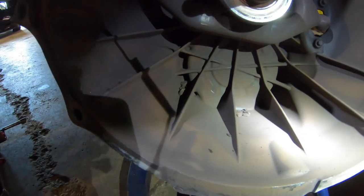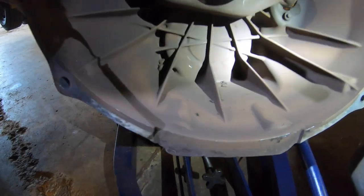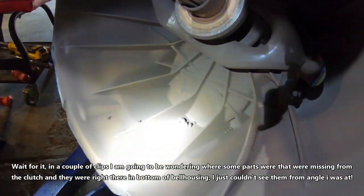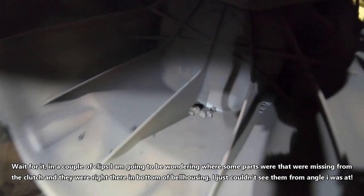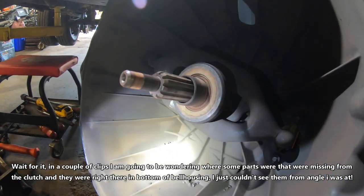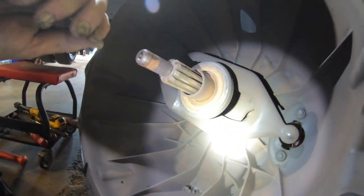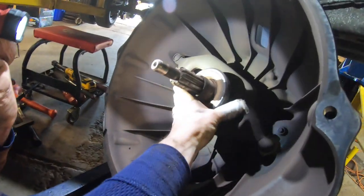Okay, here's the transmission out. We just took it out. Apparently, I can't really see it from the angle that I'm at, but there's some material down in there. Probably clutch material. When I say clutch facing material, I mean... I wonder how that bearing is. That pilot bearing? Yeah. Here, hold the light. Let me see what this feels like.